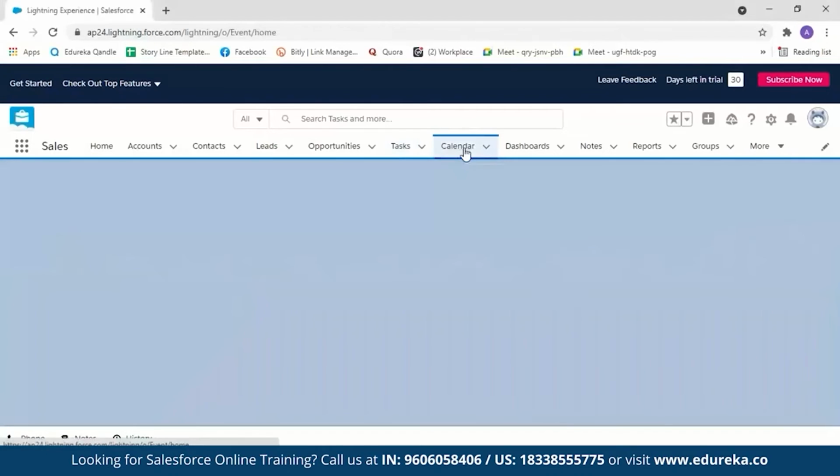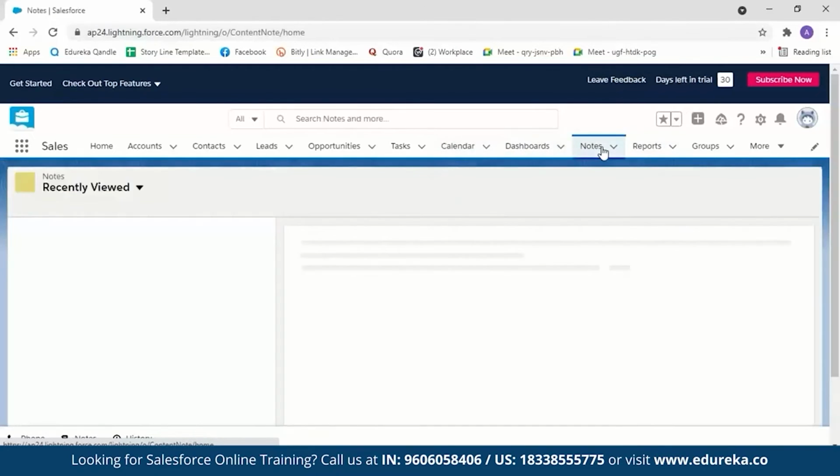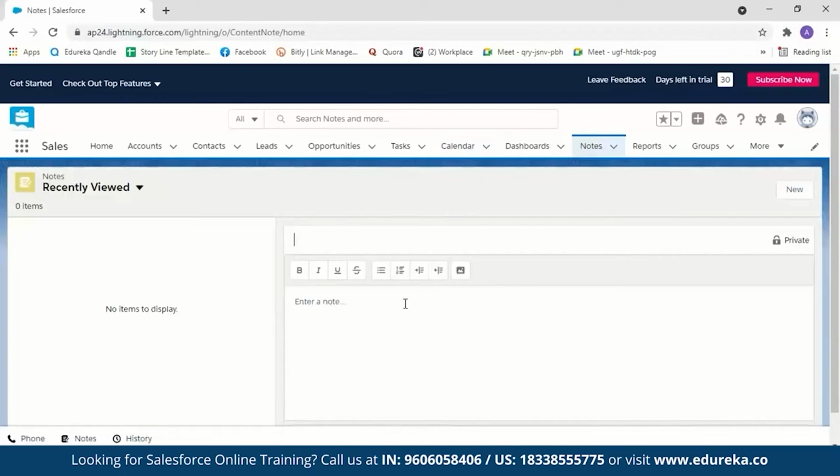Next is calendar. Now calendar can be used to create an event. For example, a customer wants to close a deal on a particular day. So instead of writing it down somewhere, you can just create an event and you'll be notified about the meeting beforehand. Now we're going to talk about reports and dashboard in detail. Now notes are nothing but, while talking to a customer, if you want to write down something, you can just write it over here. Now coming back to the demo, the first step is to import sales data into leads.